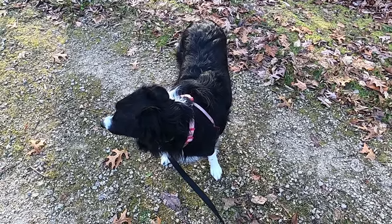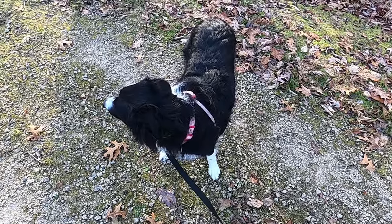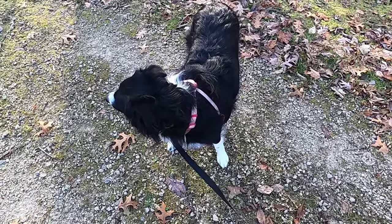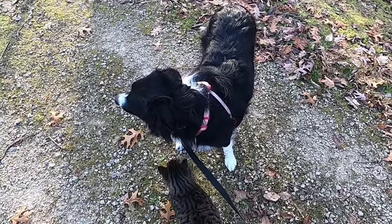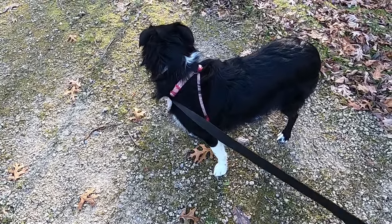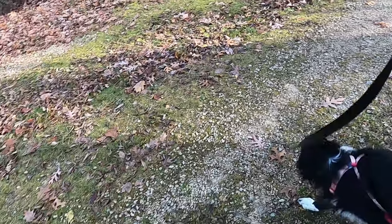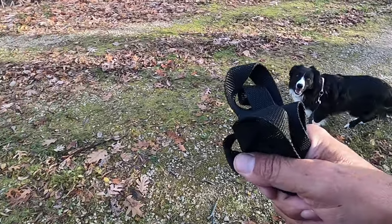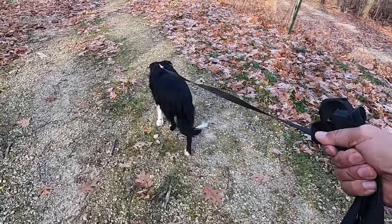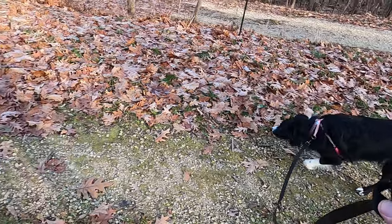We're not sure what happened to her, if anything. She's just kind of neurotic to start with. I don't know if that's the breed or what. And again, if you know anything about a fearful dog like this, please put it in the comments. I'd like to hear about it. But we read that when they're super fearful like this, to walk them on lead because they feel a little safer. And that's what we're doing, or that's what I'm doing.